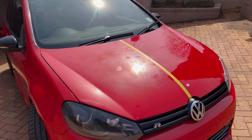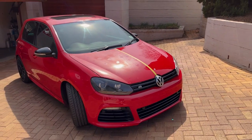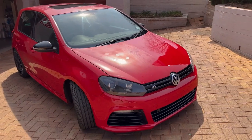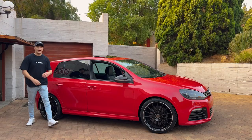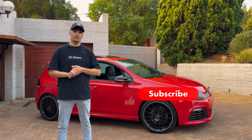So now I can finally show you the before and after. To be honest, I think it looks much better. It's not perfect, but it looks better. And just like that, my Mark 6R looks like a completely different car, just off the one video.